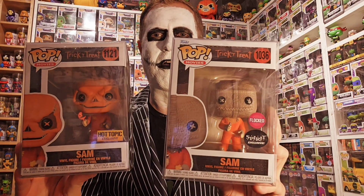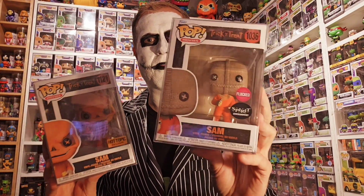So Sam is an honorable mention, and I brought out the flocked one that just came out this year and the Hot Topic unmasked ones as my two favorite Sam figures, but I have them all except for the OG one because that one's a little expensive. So you know what, let's go ahead and do those honorable mentions. Let's go ahead and just do a little sneak peek. Let's open one of each of these and see what we get. So now's the time to put on some glasses so I can see.